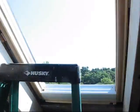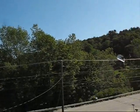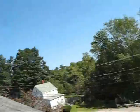Okay, she's all installed over here. I just got to put the window in, which is supposed to be fairly easy. It's supposed to just kind of lift and drop into place, hook into these little hinges here. I'll bring you up on the roof here and show you.